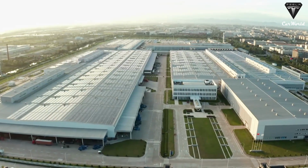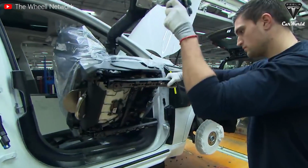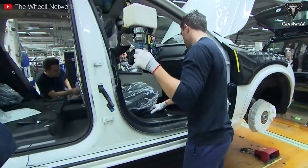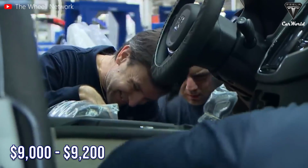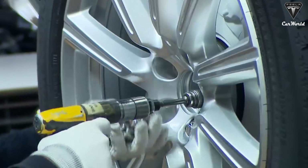Chinese automaker Geely Auto Group, the parent company of Volvo, recently unveiled the most affordable electric car in its home market that will start at the equivalent of just about $9,000 to $9,200. Is this too good to be true? And what parts of the world will it become available? Stay tuned to find out more.